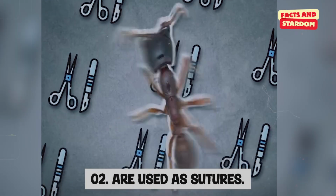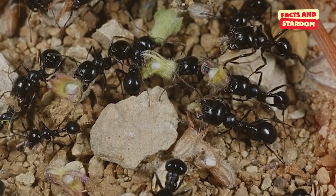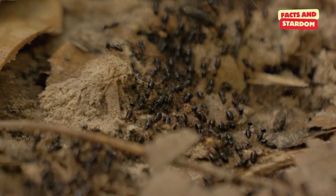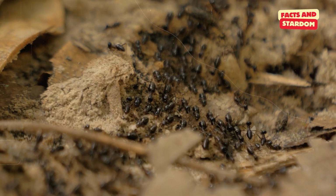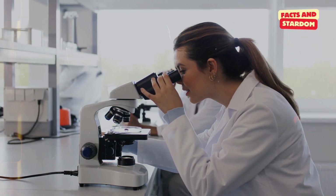2. Siafu ants are used as sutures. Like army ants, Siafu ants don't have nests. They swarm other animals, then sting and bite them. Siafu ants form marching columns about 50 million strong. Male Siafu ants look like bloated sausages. Scientists used to think they were a separate species.